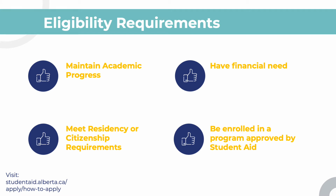However, there are some eligibility requirements when it comes to Alberta Student Aid. The first one being is you must be an Alberta resident. If you're not an Alberta resident, you need to contact your own province's student aid page. The general eligibility requirements for Albertan residents, however, are to be maintaining academic progress as a student, have to demonstrate financial need, be a full-time resident, and be enrolled in a program approved by Student Aid, which is any program at the University of Lethbridge, as well as any exchange opportunity offered by the University of Lethbridge.